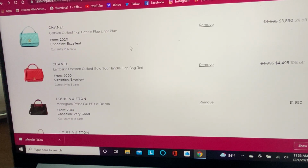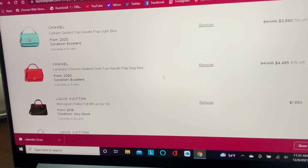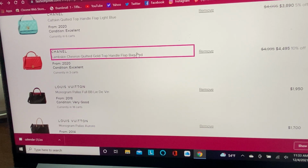This is the perfect. So it would be my mini bag that is actually useful and not a mini bag that's useless. And probably the resale value on this is pretty high. This is the Chanel lambskin.